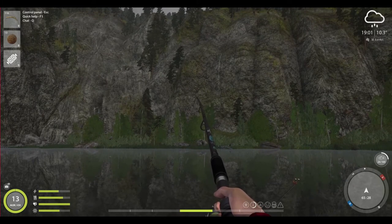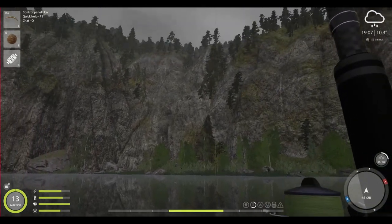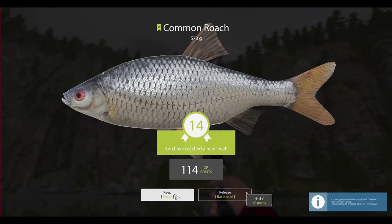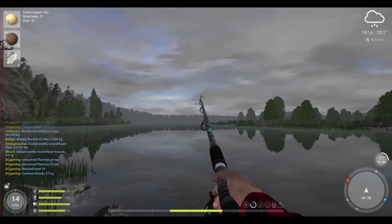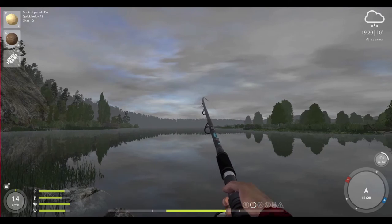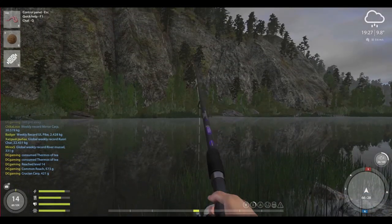What's running? To be just another common roach, though. Bang! Did it. Cheese. Level 14. Nice. Well done. And I believe you have a fish on. Yep. Another crucian, but all right size. We got a little bit of skill on bottom fishing today. Let's get you in. Oh, fish on here.